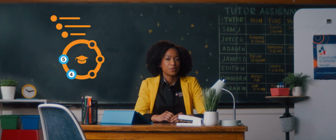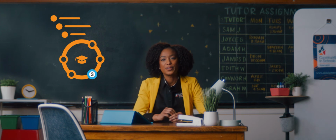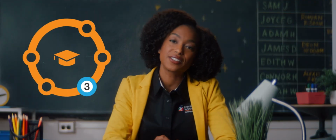Now let's go back to step 3 and take a closer look at integrated student supports. We break this step into 3 tiers of support.